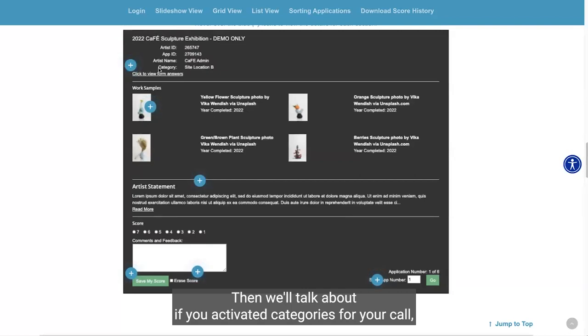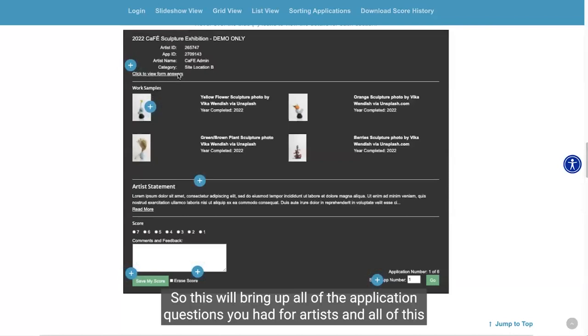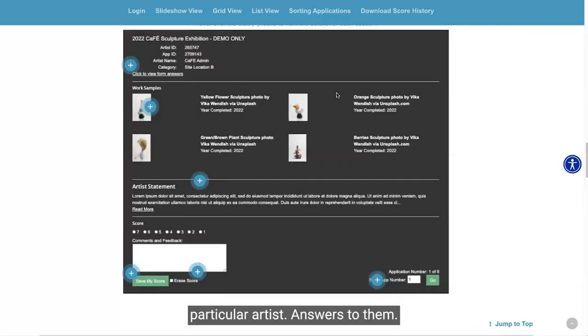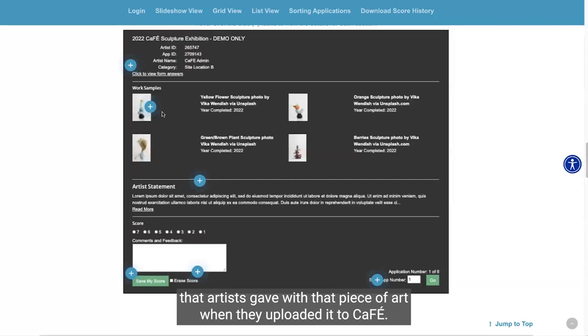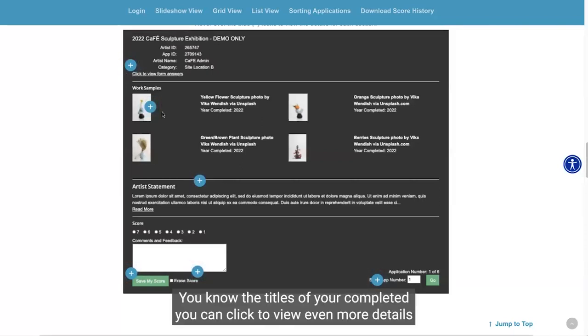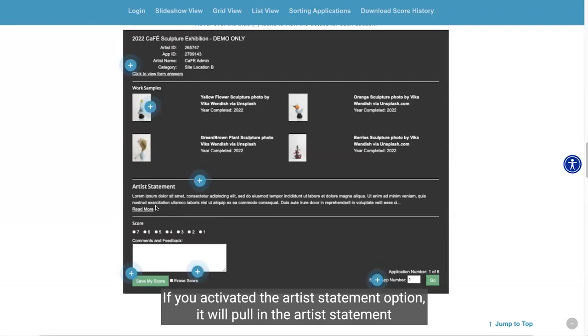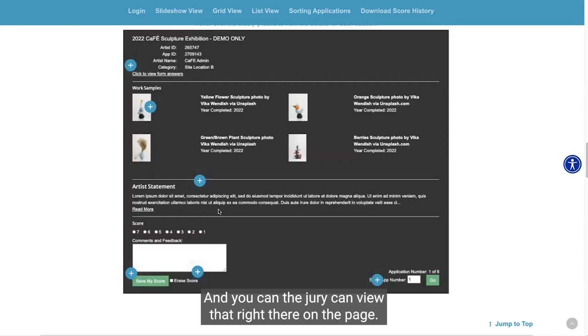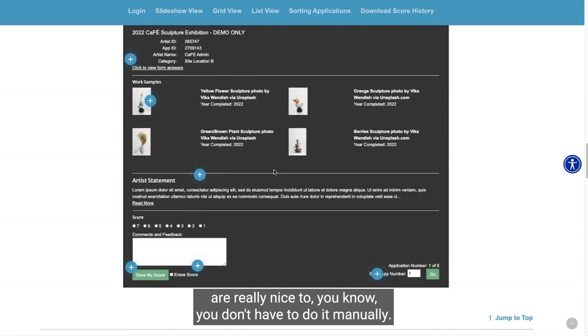If you activated categories for your call, you will see the category the artist chose. In the scorecard, you also get to click to view the form answer. This will bring up all of the application questions you had for artists and this particular artist's answers to them. Again, you'll include the work samples. The work samples will also include all the information that artists gave with that piece of art when they uploaded it to CaFÉ. It all just pulls in there, the title, the year completed. You can click to view even more details about the medium and the description and more things about the artwork. If you activated the artist statement option, it will pull in the artist statement from that artist and the juror can view that right there on the page. So having all of these things is really nice, you don't have to do it manually. CaFÉ does it for you.